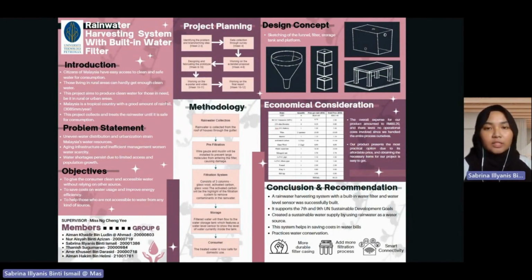Malaysia benefits from advanced technological resources that ensure its populace has access to clean and safe water for their daily needs. However, certain regions, particularly rural areas, face challenges in obtaining clean water. Our project aims to address this disparity by providing a solution that not only caters to those in need but also optimizes water consumption for those with existing access.